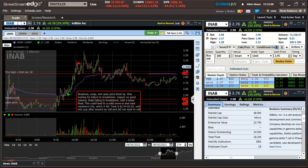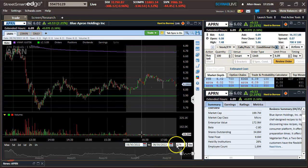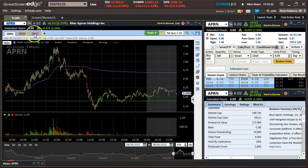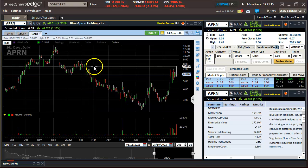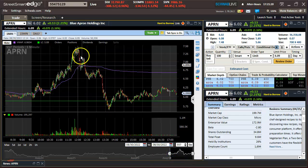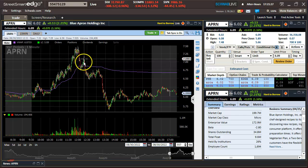Another great example of that would be APRN. This was a bad call for me earlier. I was looking for that 7 break, ended up getting stuffed at 7.5, and this is what we're talking about. So it didn't completely die right away here. So you got the failure, and then if you were in this, you're able to get out into the pop here. You see that low volume dead cat bounce, starts really setting the downtrend, and yeah.